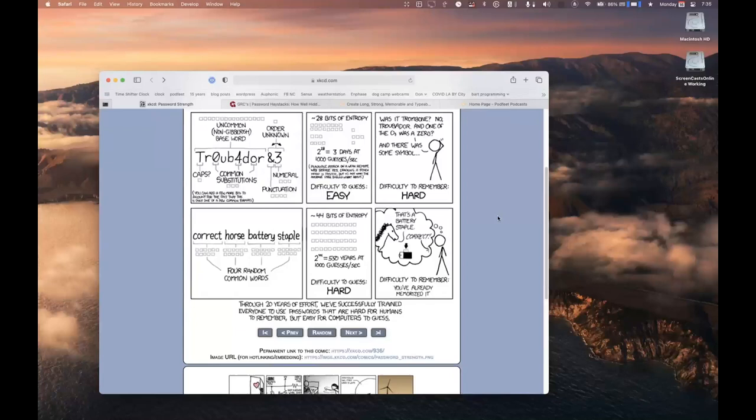So the difficulty to guess is easy, but that is absolutely impossible to remember. Like, where was the zero, the O was a zero, the four, the ampersand, all that is really hard to remember. But it turns out if you just string four long random words together, that's an incredibly difficult password to guess by a supercomputer. And yet it's pretty easy to remember, correct? Horse, battery, staple. So this was piece one of what Bart started working with. He said, okay, just making it long is what makes a password better, and you don't necessarily have to do as much of the crazy characters.